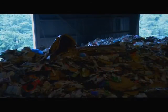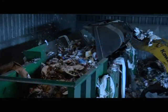It looks like a huge pile of trash, but by the end of the tour, you will see how the items are super sorted into each type of material. A payloader scoops the single stream material into a metered bin. This bin has a wheel that spins and pushes the material onto a conveyor belt at a specific rate.